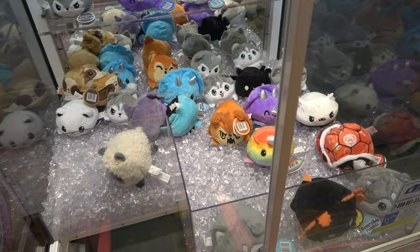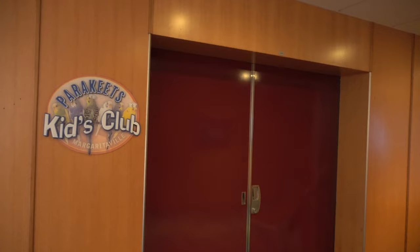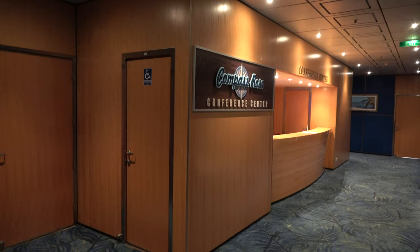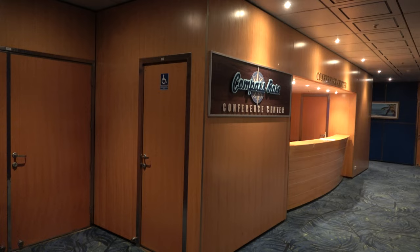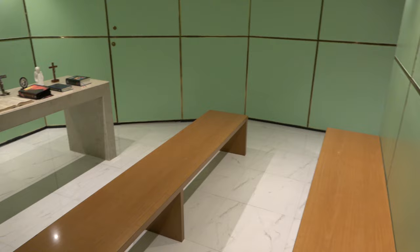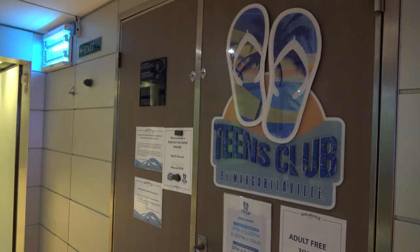No, that one's mean. On deck 8, down the hall from the Euphoria Lounge, you've got the Parakeets Kids Club. These only run certain hours. I like how they're wearing hats. Yeah, the sign's really fun. I do find it interesting that Margaritaville at Sea does have its own conference center, so you could host events on this cruise ship. Seated right by the main lobby and guest services is a small chapel. Very small. On deck 10, right outside of the buffet, you can find the teen club.